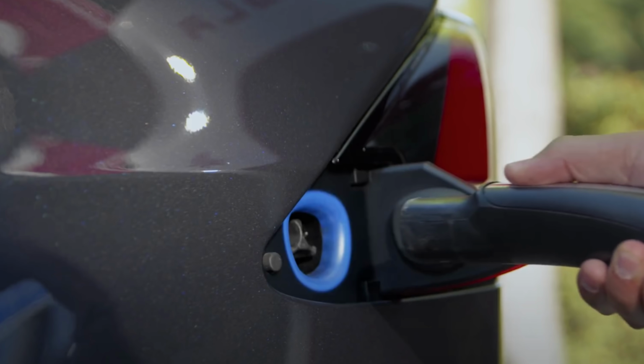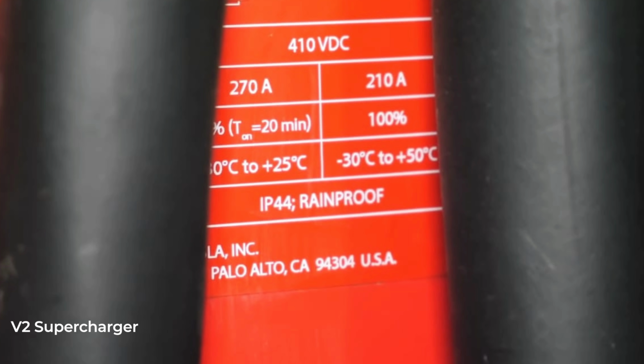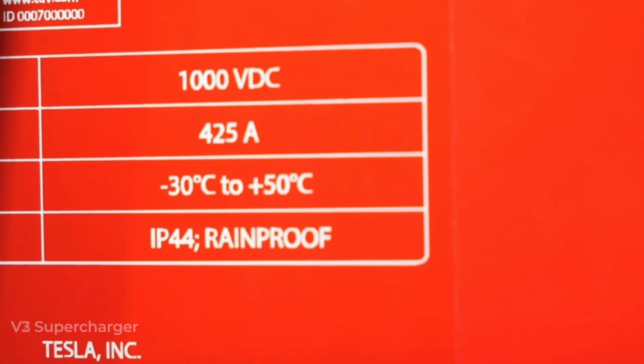To get a full understanding of this, we have to start with the version 2 superchargers. If we look at the label on those chargers, we can see the voltage listed at 410 volts, the amperage listed at 270 amps. To get the power capacity, we just multiply the voltage by the amperage, so in this case, that comes out to about 111 kilowatts. But what happens in reality is that vehicles on version 2 charge at 150 kilowatts all the time, so the amperage here is actually understated. The same thing appears to be happening with the V3 superchargers as well.